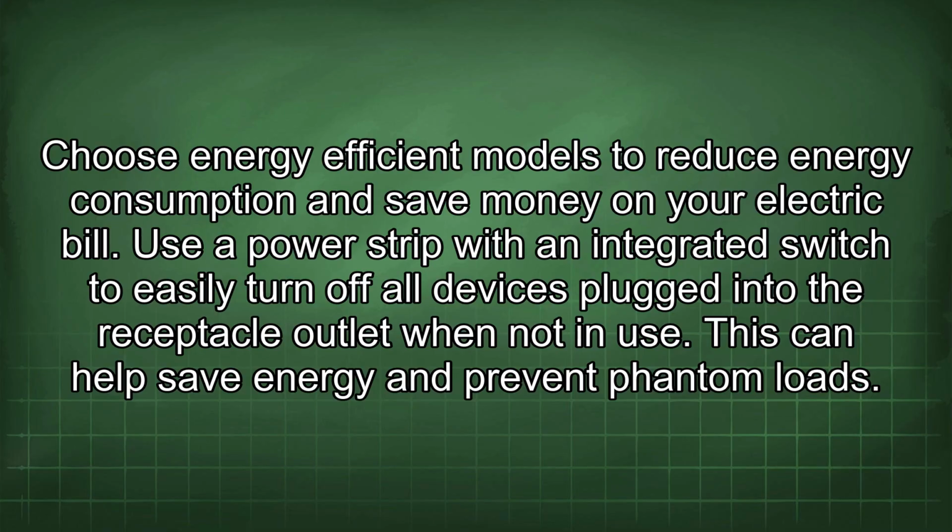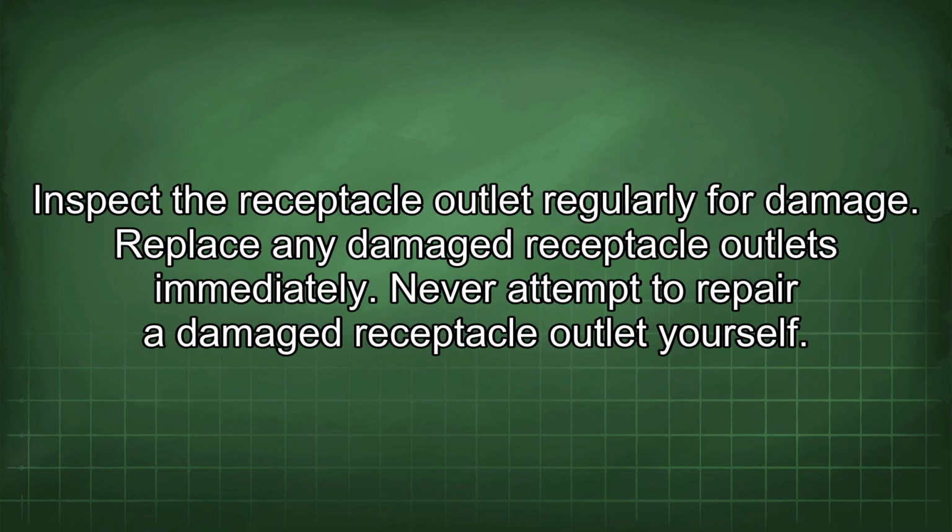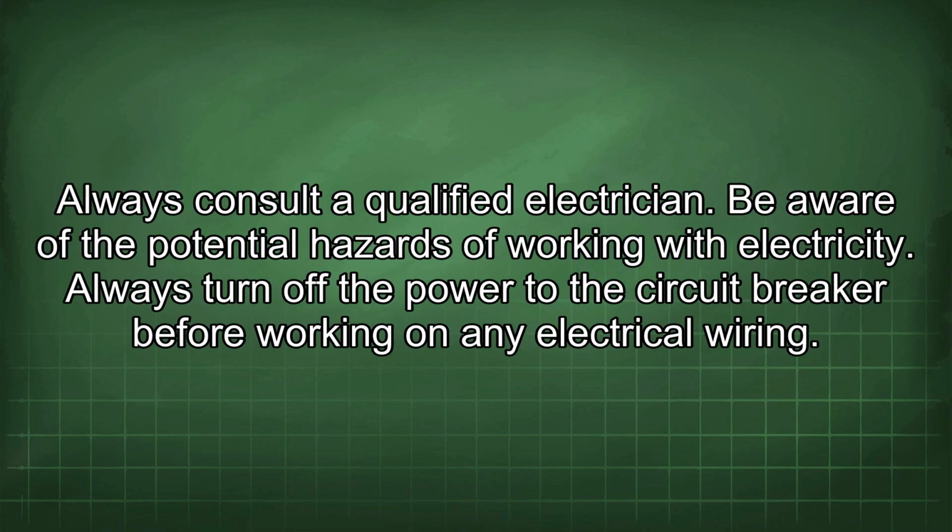Use a power strip with an integrated switch to easily turn off all devices plugged into the receptacle outlet when not in use. This can help save energy and prevent phantom loads. Inspect the receptacle outlet regularly for damage. Replace any damaged receptacle outlets immediately. Never attempt to repair a damaged receptacle outlet yourself. Always consult a qualified electrician.